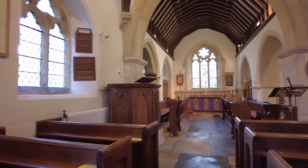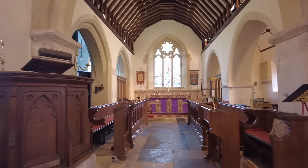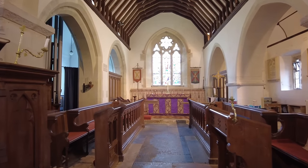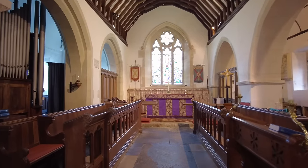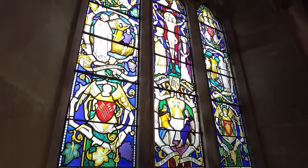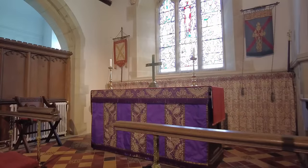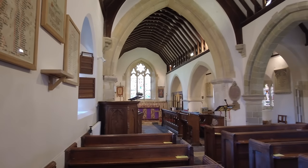I enter a delicate and gentle Victorian church, though its history stretches back much further than that. I'm instantly drawn to the vivid colours of the stained glass window in the chancel, and you'll notice the purple for Lent of the altar. This is an immaculately kept church, a perfect place of shelter.